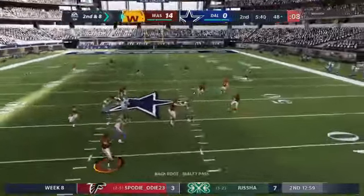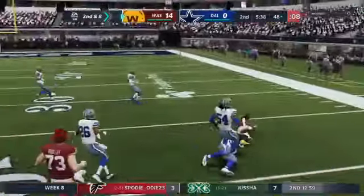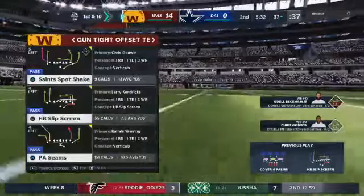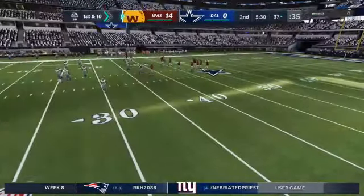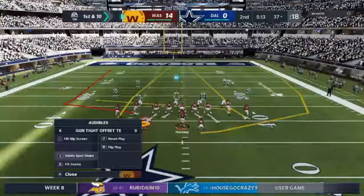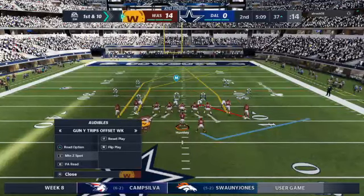Huntley to throw. Now they go screen. It's complete. And he is tackled inside the 40, not quite to the 35. 11 yards there, 1st down. They ran that one well, and not only did they pick up a nice chunk of yardage on the screen, they sent a message to the defense. Rush the passer all you want, but you better be careful. We can hit you going back the other direction.